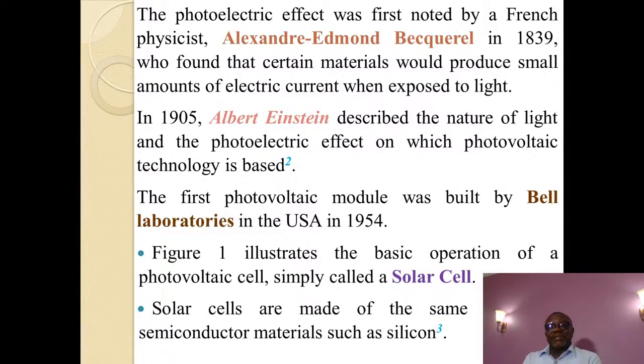The photoelectric effect was first noted by a French physicist, Alexandre Edmond Becquerel, in 1839, who found that certain materials will produce small amounts of electric current when exposed to light. In 1905, Albert Einstein described the principle on which photovoltaic technology is based today.